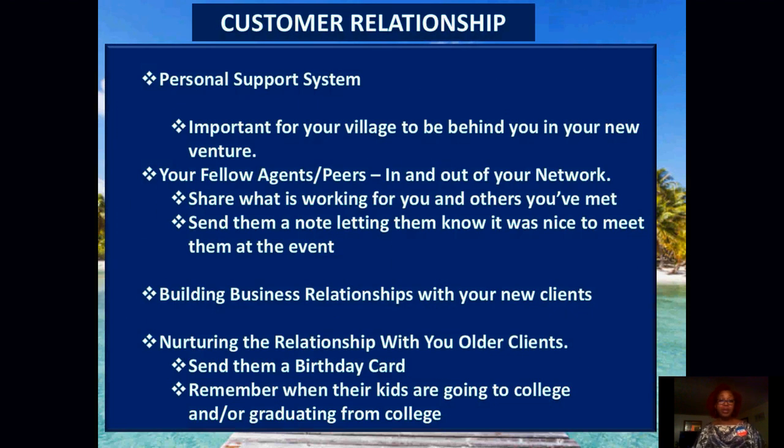Personal support system, okay? It's important for your village to be behind you when you have a new venture, right? So your fellow agents and your peers in and out of your network, share what is working with you and with others you've met. Once you share those things, it really helps you, because now you can share with your customers. Even if you don't have the experience, you can share the experiences of other travel agents who have experienced similar things, or whatever your clients are asking, and then you can relate.